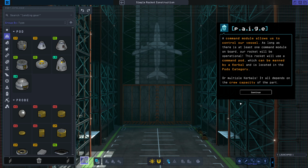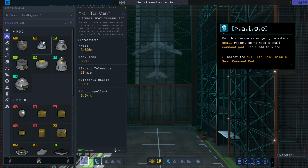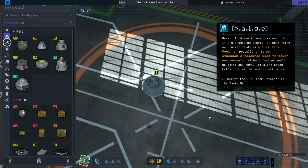This rocket will use a command pod, which can be manned by a Kerbal, or multiple Kerbals, and is located in the pods category. It all depends on the crew capacity of the part. For this lesson, we're going to make a small rocket, so we need a small command pod. Let's add this one. Great! It doesn't look like much, but it's a promising start.